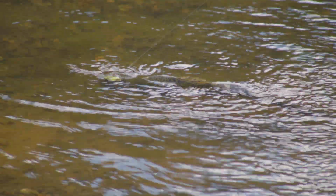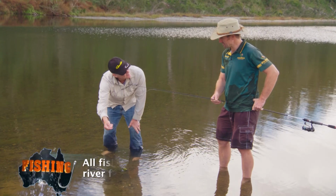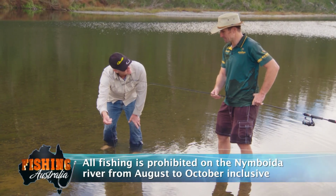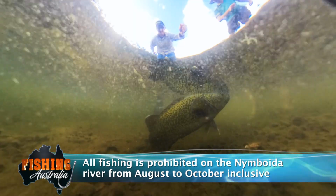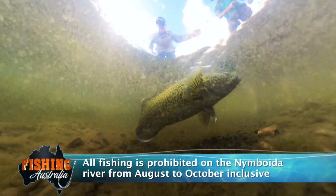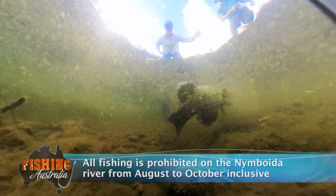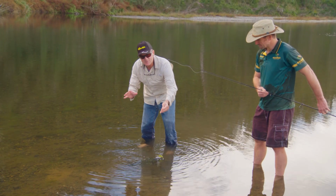Now, there's times of year when you can't fish the river. Yeah, so August, September, October, total fishing ban. And why is that? Because of breeding season for bass and cod. So you can't even have gear near the water. It's a total ban. Good rule to have. Wherever you go, check your rules before you go fishing.